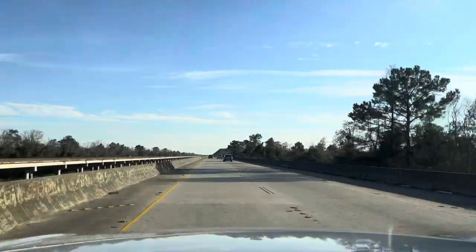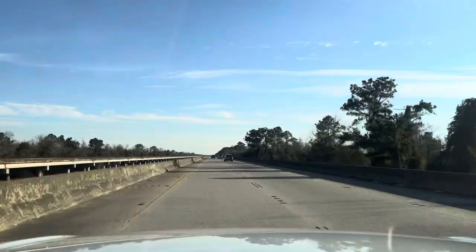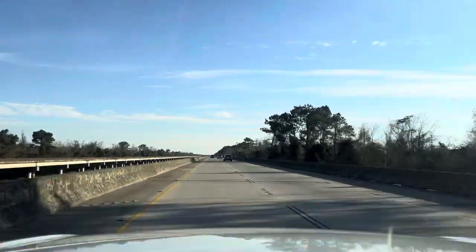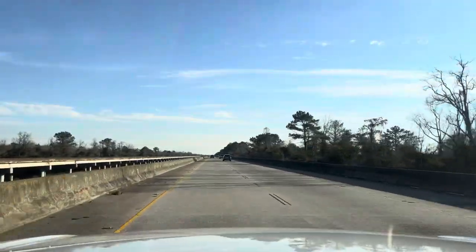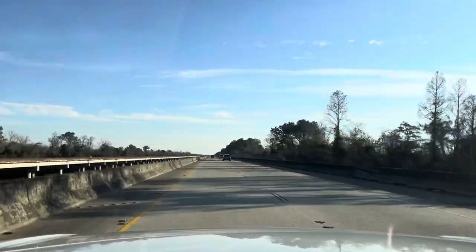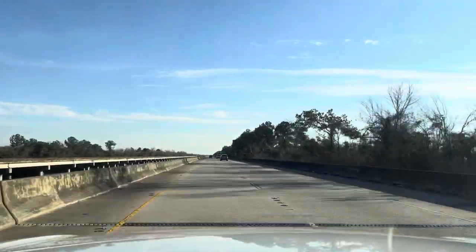This bridge reminds me of the Atchafalaya Basin Bridge. It's crazy that bridges this long exist. I hope my phone's not shaking around too much. I have it mounted, so.